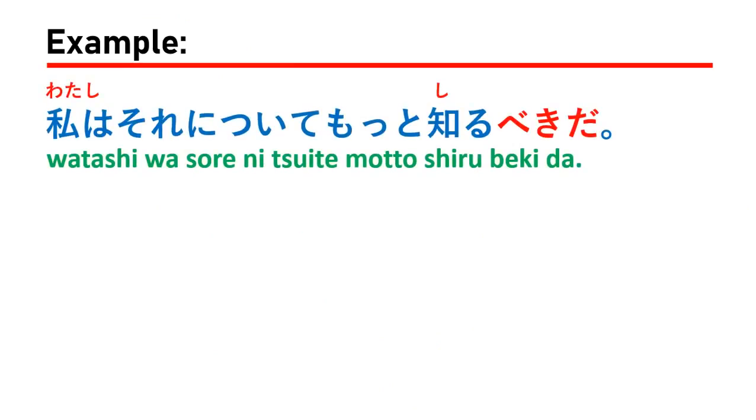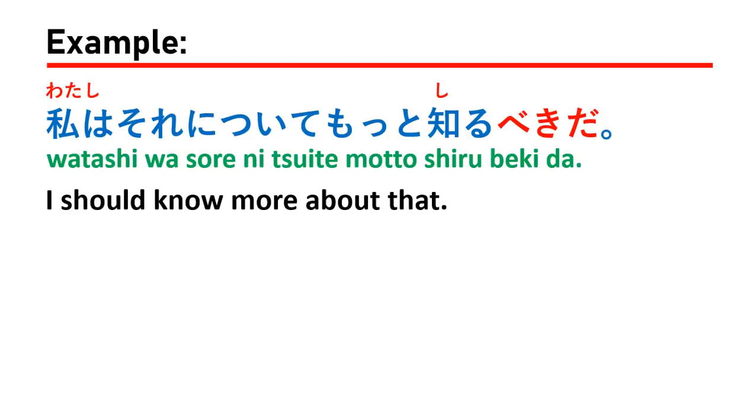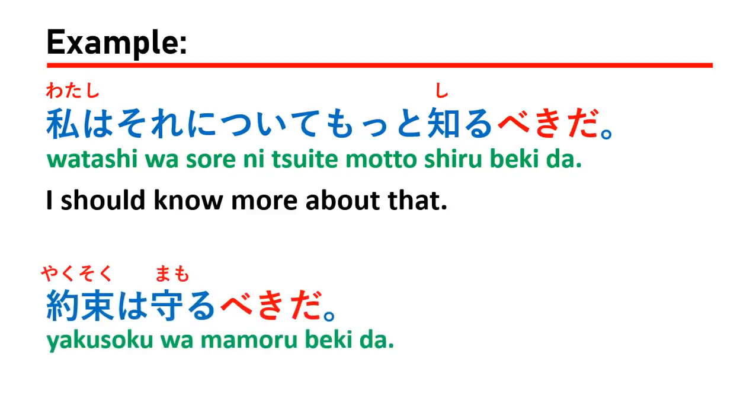私はそれについてもっと知るべきだ。Which means I should know more about that. 約束は守るべきだ。Which means you should keep your promise.